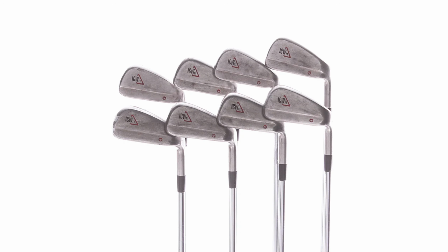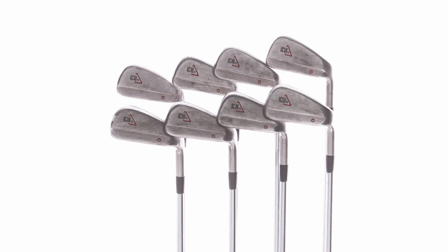And also the high toe, the Ping I2. Again, like we said, the DNA goes into modern clubs. Everything that's out now, to a point, has been done or tried. It's just that now the materials are there to be able to put into mass production and make it cost effective. Yeah. ICW 11, the original hollow bodies. It's incredible.